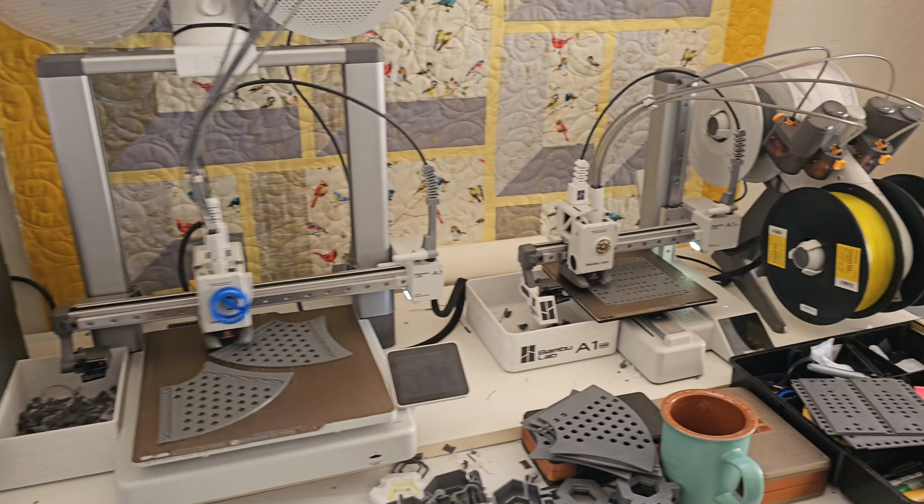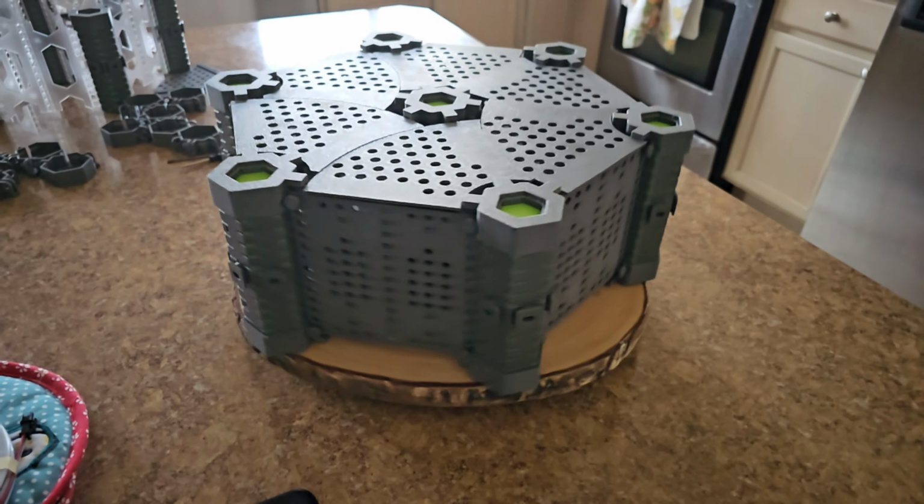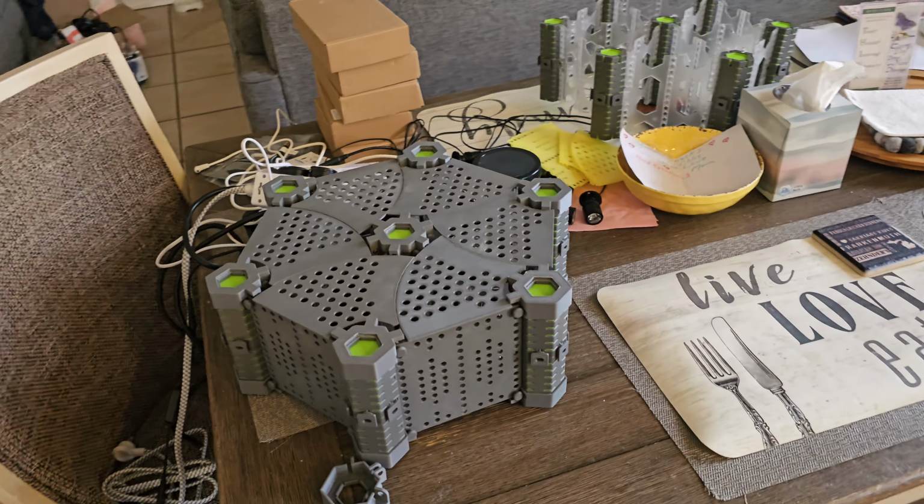Next, I designed these covers to hide electronics in the tower bases. The covers have holes for ventilation because the solid-state electronics inside are passively cooled.